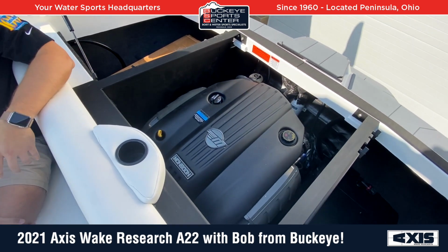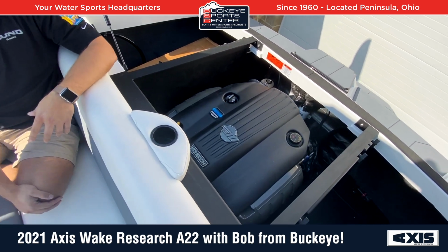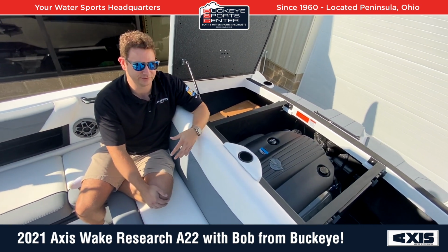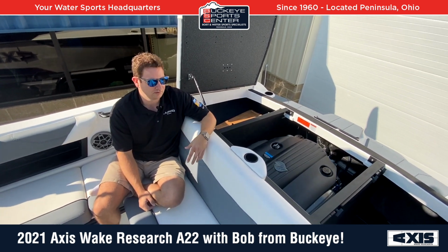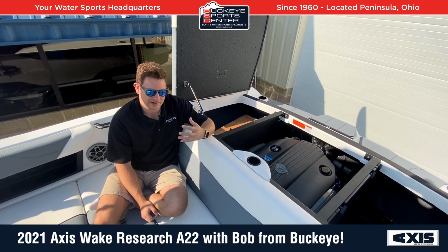It has over 400 foot-pounds of torque, and really is an adequate engine for this boat and even some bigger Malibus. This is the exact same engine that's standard on all the smaller to mid-size Malibus, all the way up to a 23-footer. It's standard on all the Axis models as well, but has a high torque curve.